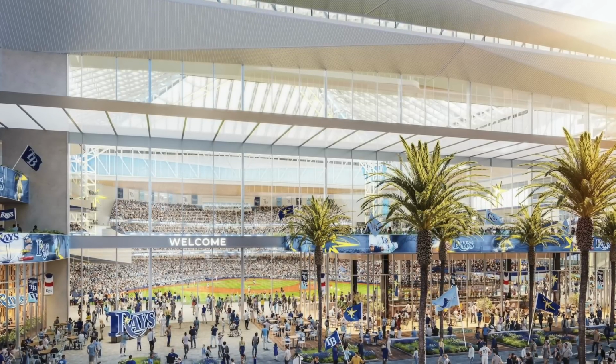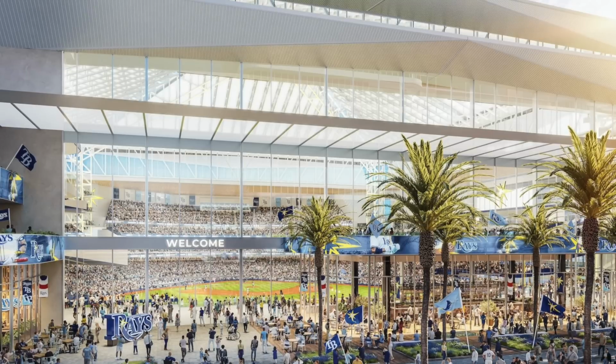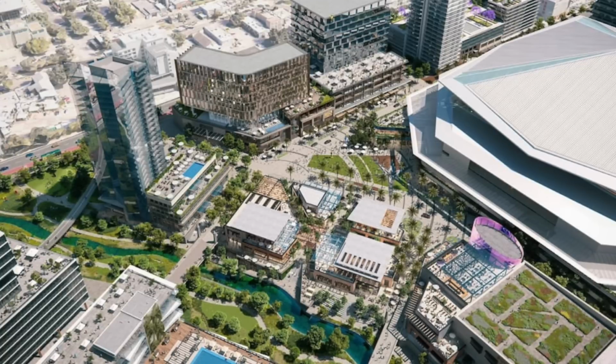And then you can see above that there is more natural light. They certainly are trying to fit some natural light into it, but you can just see the exterior of the stadium, how it's incorporated to the actual stadium itself. And they're saying it's going to be open 365 days. They're going to use it as a community gathering spot.